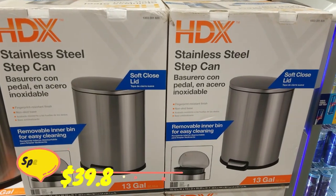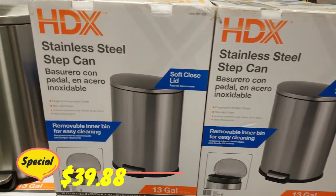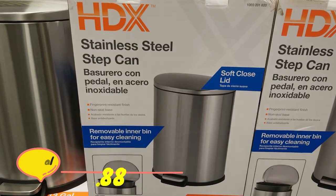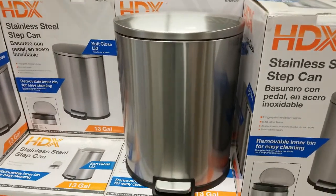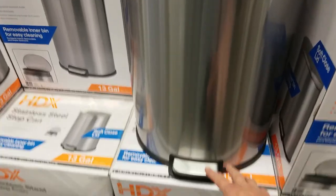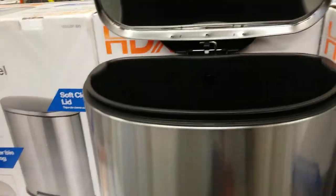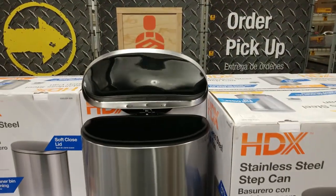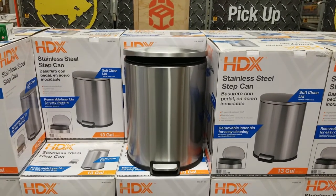This was cool, $39.88. I have one of these. It's a different style, but it's made by HDX. And what's cool about these is you step on that bottom thing. And let me show you here. Get up. Here we go. Okay, now the lid's up. Now watch this. Comes down nice and slow. 13-gallon. And they sell the bags there too. I'll show you that in just a sec.